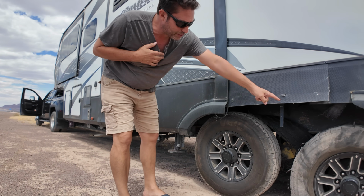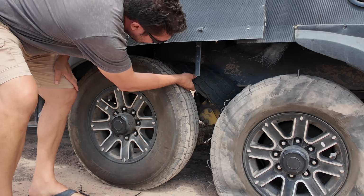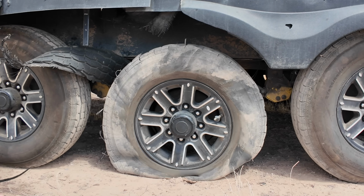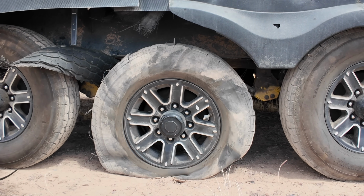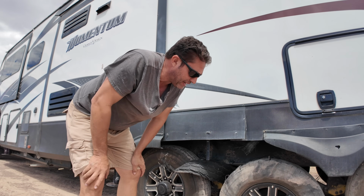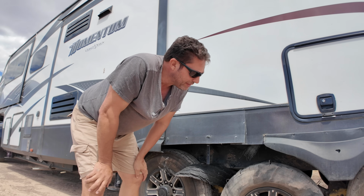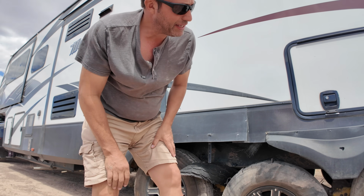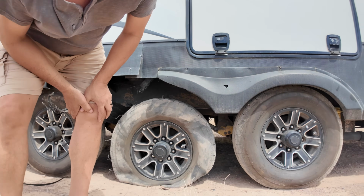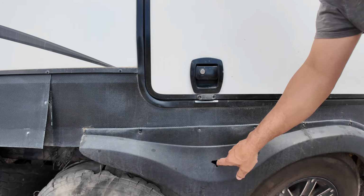I think that's off the tire itself. Oh, see, it's part of this tire. Westlake, which is what these are, have a bad reputation. You know, people do run them for a long time. They're cheap. Maybe they're getting that age. I think they're 2022, so they're only 3 years old, but... We're gonna need a new one.